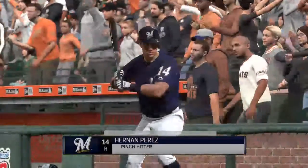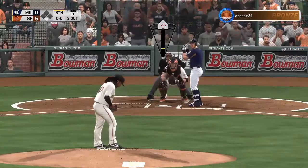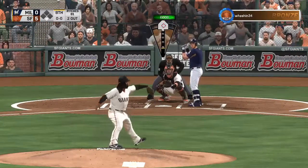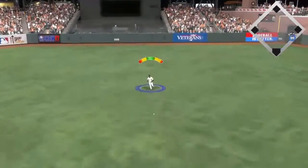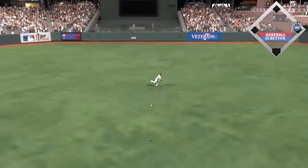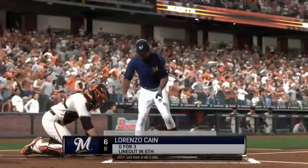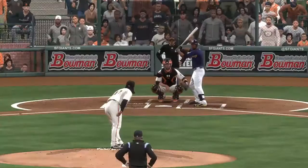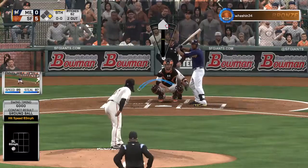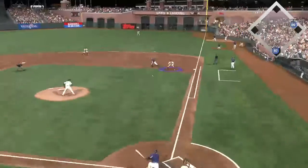Stepping in, Dan Jennings. And Hernan Perez will grab a bat and hit for the pitcher here. Ground ball sent back up the middle, and that finds its way through for a base hit. And Lorenzo Cain on deck loves to see that. It means he'll hit here as well. In now is Lorenzo Cain. He comes set. Here's the 0-0 pitch.